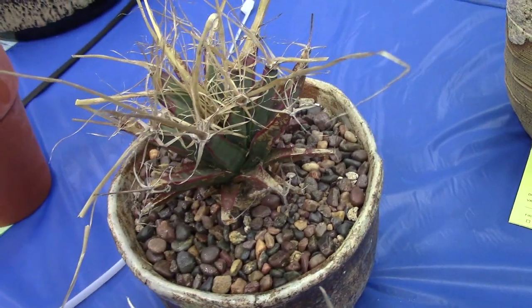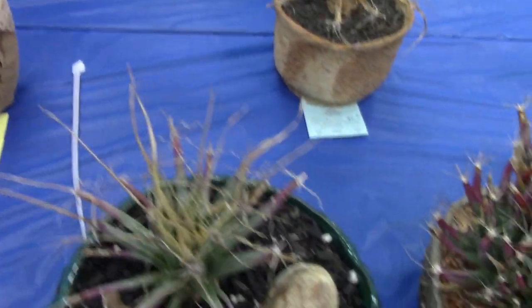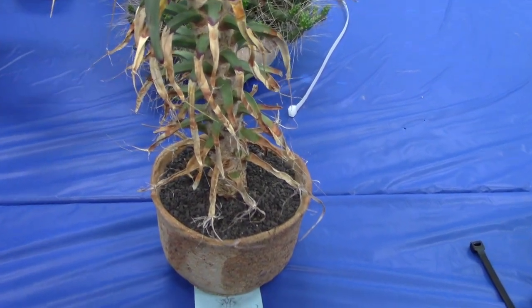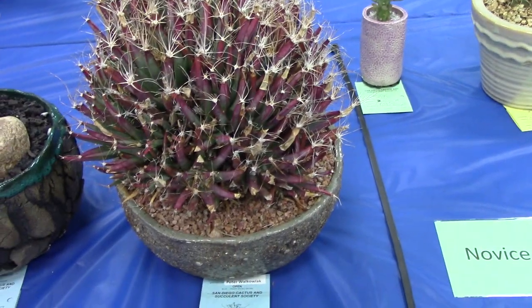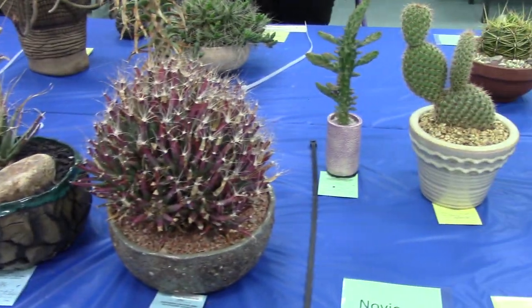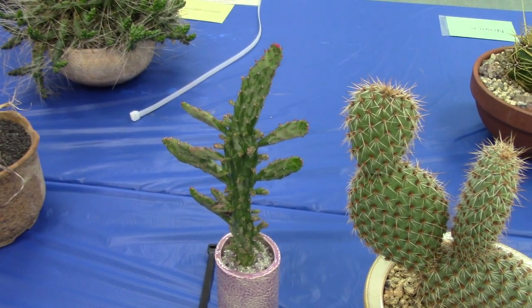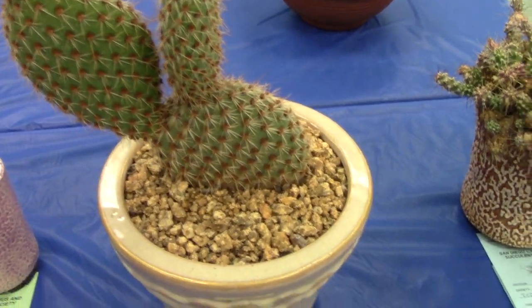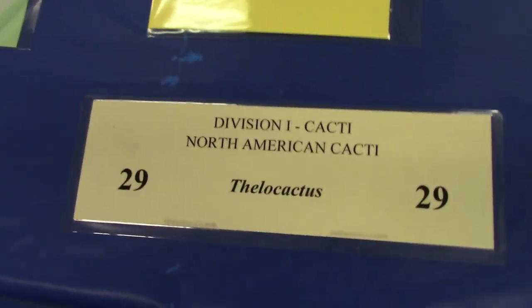I think that's cool. That is cool. I think it would surprise you. You know what's cool? I always think of it as an underdog plant. Right there? Yeah, it's huge. That rock. What is it wrapped around? It's the coolest thing.